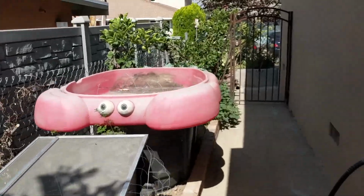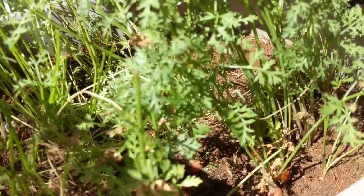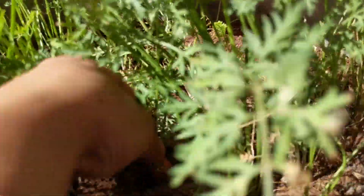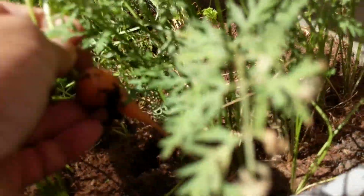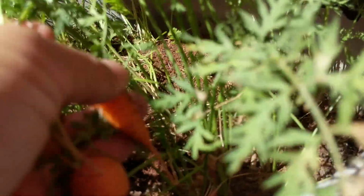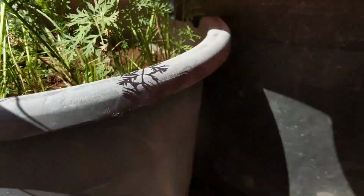We're gonna walk over here and look at this container that contains carrots. These are Kuroda carrots. They make these really nice, sweet, crunchy carrots. And we'll see if we can find a good one for you. This one is hour shaped. And let's find one that's more indicative of what they can look like or should look like. And that's what they look like right now. We're gonna harvest some as baby carrots for dinner.